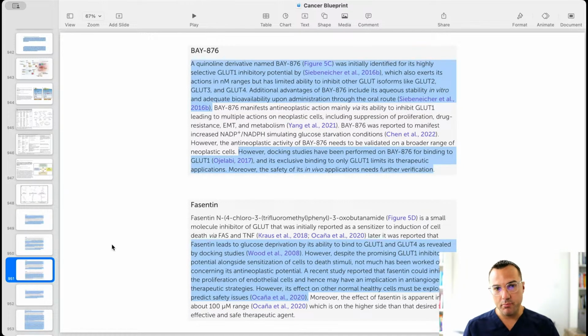So this BAY876 is a quinoline-derived name. BAY876 was initially identified for its highly selective GLUT1 inhibition potential, by which it exerts actions in the nanomolar range, but has limited ability to inhibit other GLUT isoforms like GLUT2, 3, and 4. Additional advantages is that it does have solubility. It is soluble in water, basically, in vitro.